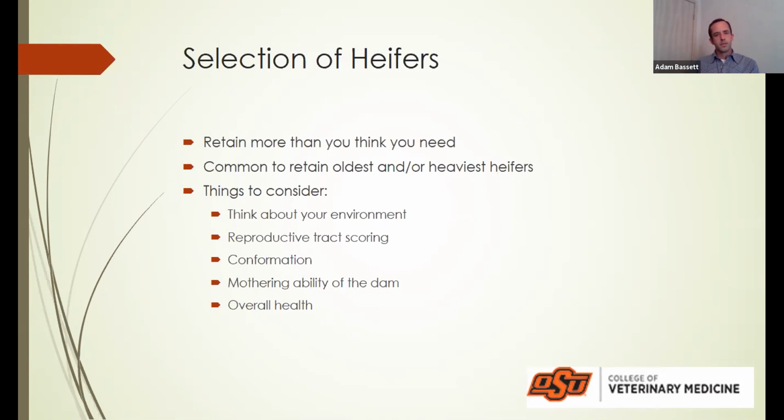But when it comes to selecting heifers to retain for your herd, it's not all about their reproductive or mothering ability either. You could think about things like their conformation. You don't want to retain a heifer that might be lame all the time, or has other issues as far as their conformation goes, and just overall health. It's a good idea to retain ones that stay healthy and maybe responded well to whatever health management practices that you do on your operation. It's a good idea to have the ones that are the healthiest around.